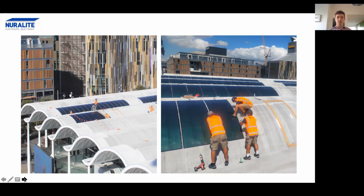So the initial concern was twofold. One was architecturally, how are we going to maintain the form of the building? And secondly, how are we going to ensure that we maintain the water integrity of the roof, which I think had a lot of detailing done to make sure that it could last the test of time.